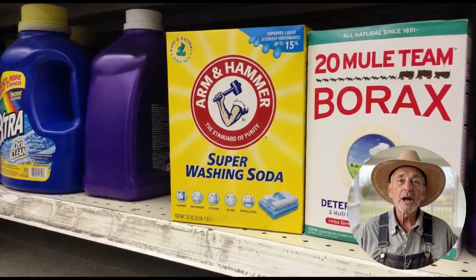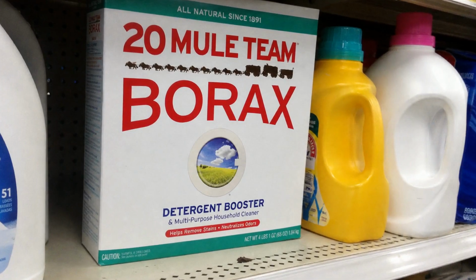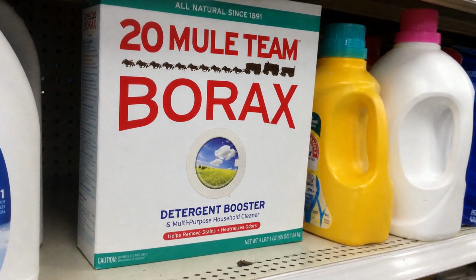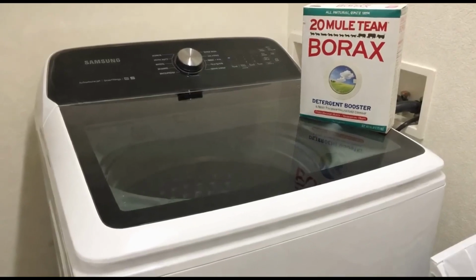Right beside it sits the white box of 20 Mule Team Borax, another $5. This natural mineral snatches calcium and magnesium ions out of hard water, so soap never turns to scum. Without it, you are washing in liquid concrete. With it, the surfactant finally works.